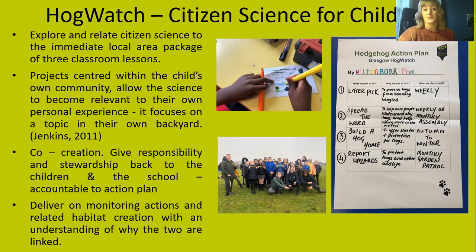Crucially, though, citizen science for children, the HogWatch took the form of 3 classroom packages: doing surveys of the school grounds to look for hazards, creating an action plan, giving responsibility back to the children. So we visited 3 times to 5 schools in different areas across Glasgow. We centred these projects very strongly around the children's own community.